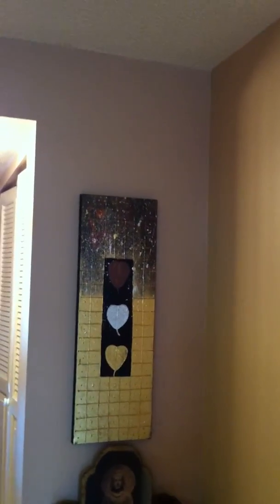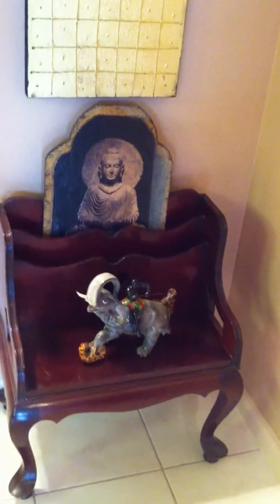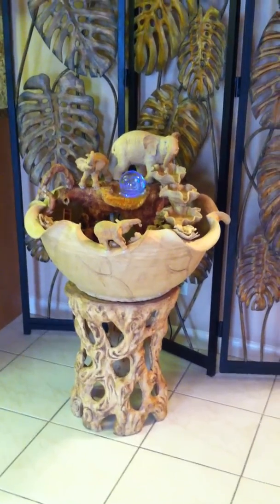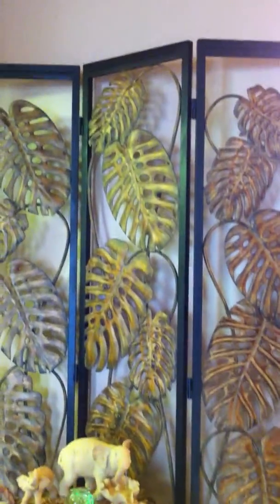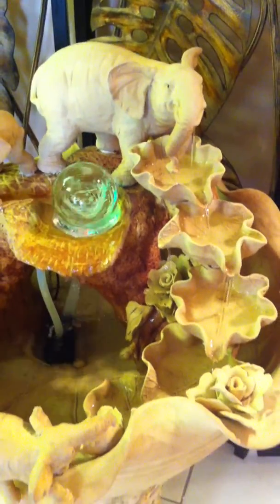Here we go. Oh, this is capturing the color pretty well of the walls as they actually are. They have not been coming through so well on some other things. And just come up, you can see a little detail here. I'm going to pull back and show the fountain. So in the background, you'll hear the fountain going, and it's in front of this nice screen of metallic leaves. I'll show a little of it. It's really a fun fountain.